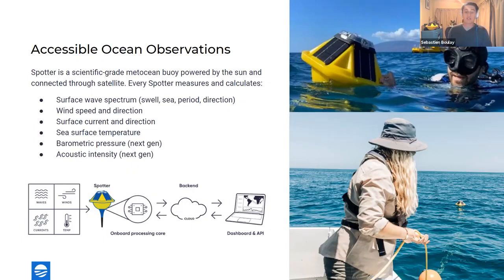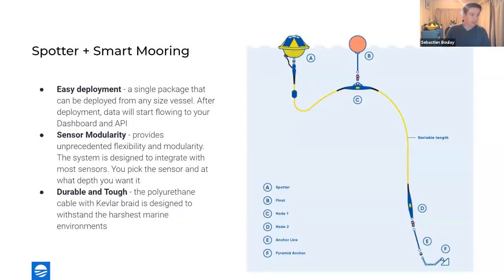And what's really exciting too is that we can now scale up the observation network. That means we can stop thinking about the unique instrument that doesn't have any redundancy, but instead we can think of a network of sensors, an array, as the instrument itself. And we can step away from the hardware and focus on the data and the insight it provides. But what's the future like? This is where smart mooring comes in.